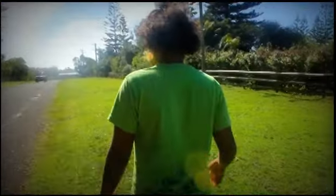This is how we wave when we walk, like this. We go like this or like that. Thank you.